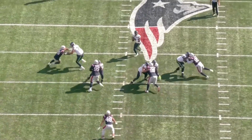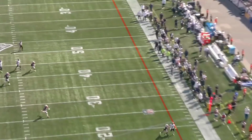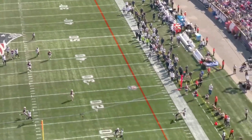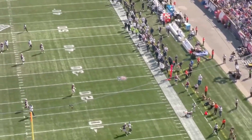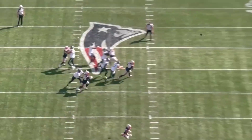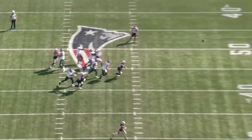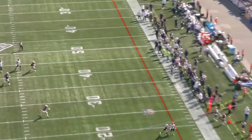If we switch to this angle, we can see that JSN isn't protecting that space. Instead, as the ball is arriving, he is basically out of bounds. This was a great throw from Geno, but JSN needs to stay vertical to protect the space and catch this ball over his left shoulder. He cannot allow the corner to push him out towards the sideline and close this window.